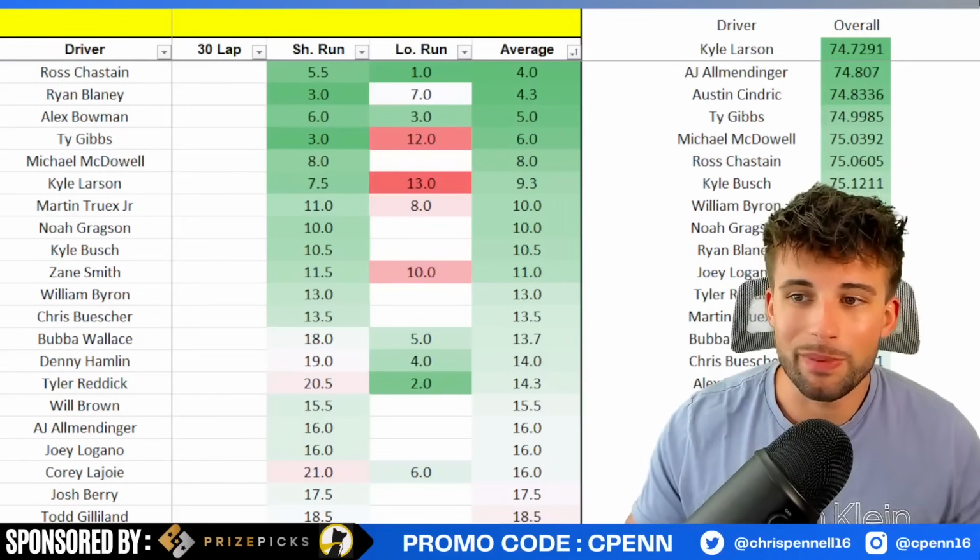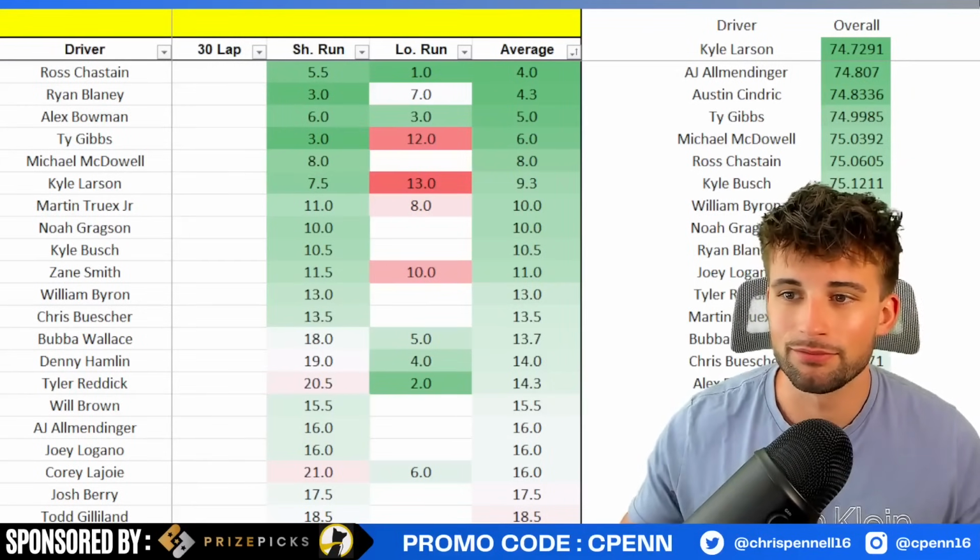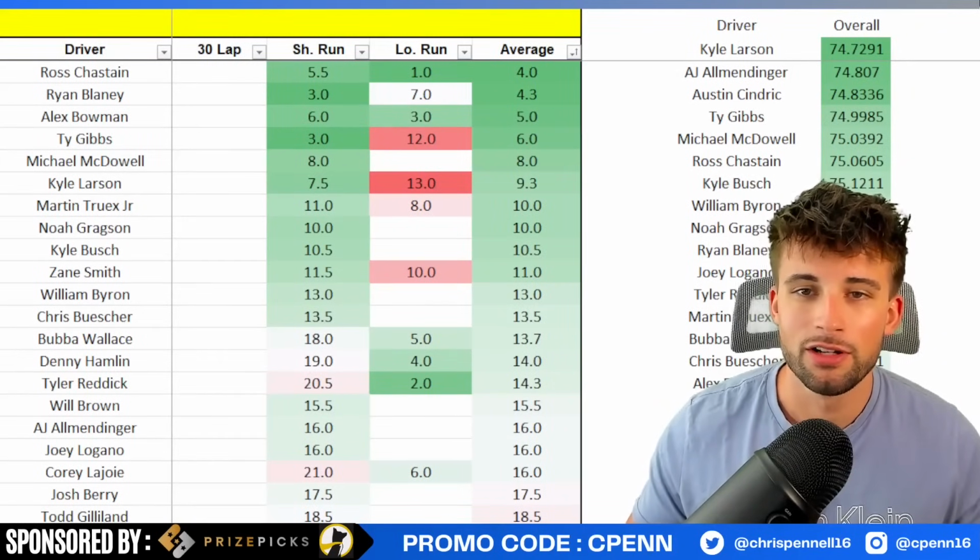And practice is never going to be an exact science, but it's at least nice to have some visual representation of the speed we saw during Saturday's session.